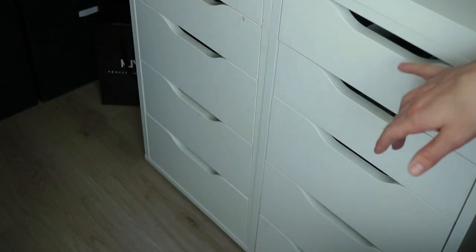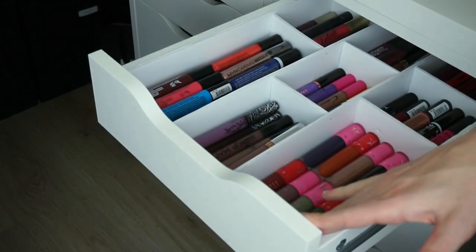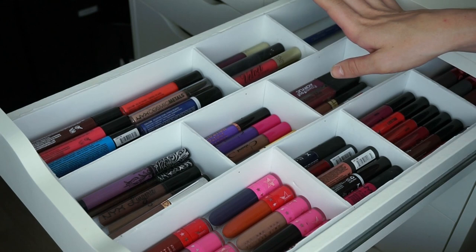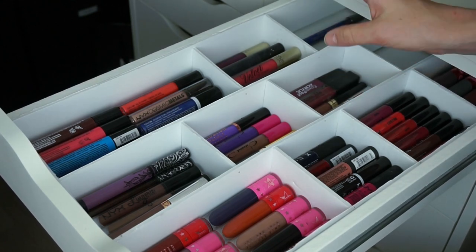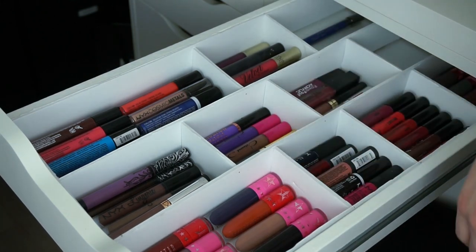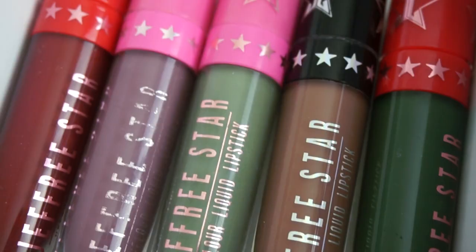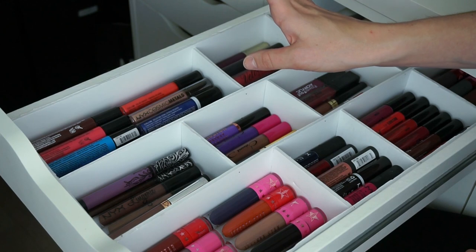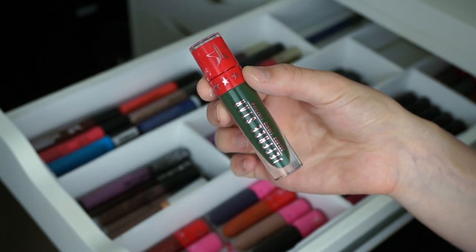And then on to the next drawer and also my favorite one, because this is where I store all my liquid lipsticks. And I totally love liquid lipsticks. I prefer them over my normal lipsticks because I just like that they stay on my face the entire day. My favorite liquid lipstick formula is the one from Jeffree Star. So I have a bunch of him, but I really want to get more because I also really like his colors. My favorite color of all time is probably Crocodile Tears.